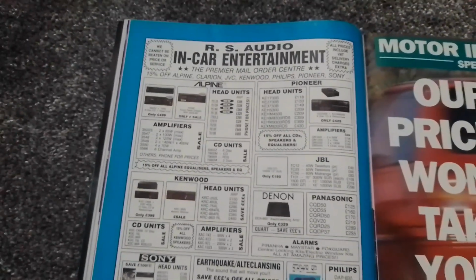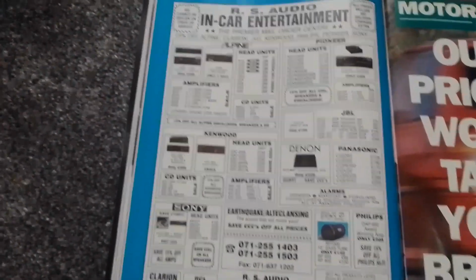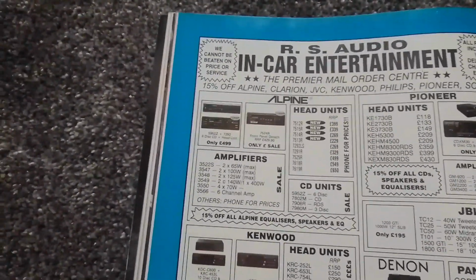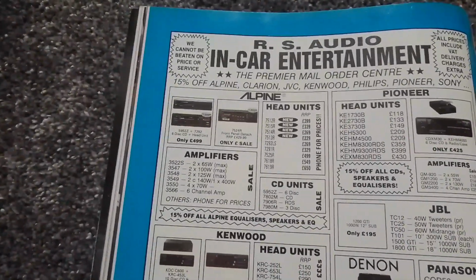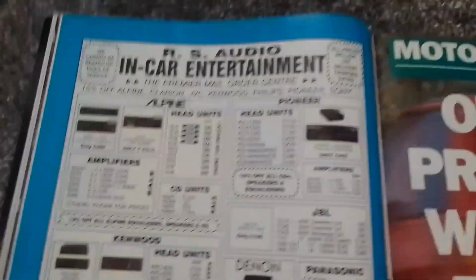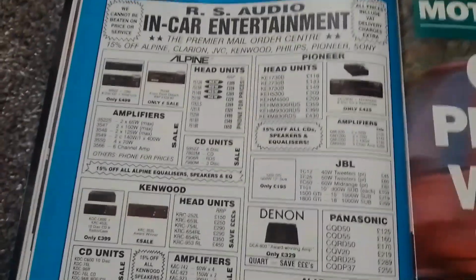Then we have an advert for RS Audio in-car entertainment. And let's have a look at the price of a CD player. So you've got 6-disc CD and head unit for only £499. A front panel detach, you're looking at £429.90. Then you've got 6-disc changer here and radio cassette, only £425.